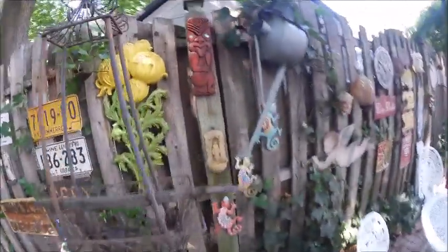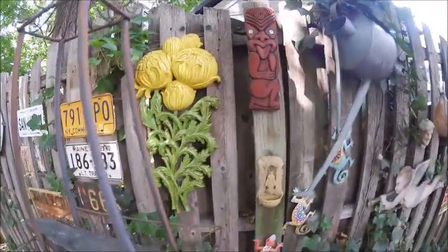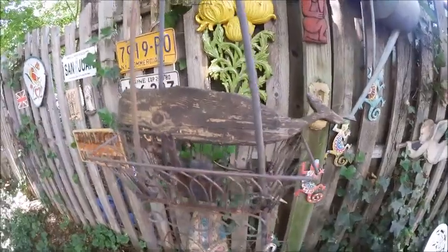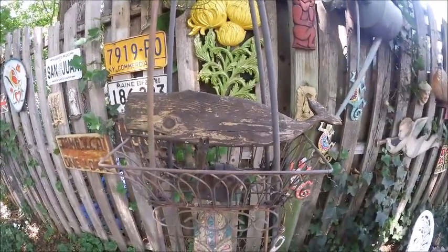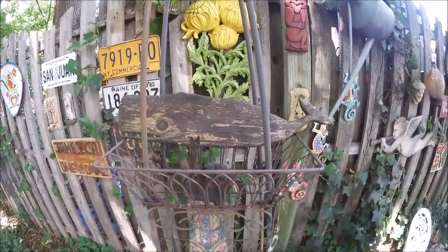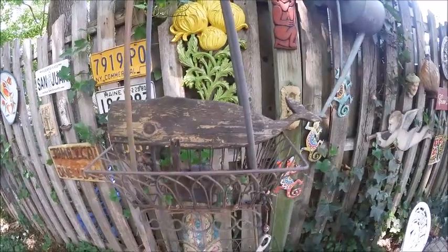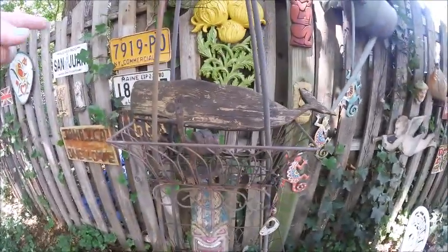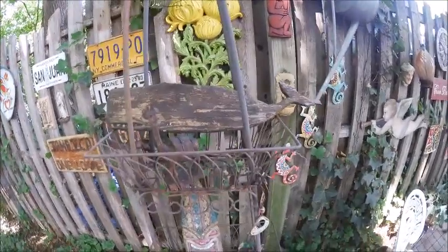What else? Let's see. I moved the mums over here. I have this little carved whale that a friend of mine made for me. Oh my gosh, about 25 years ago. We all went to Cape Cod together, and he came back after our whale watching thing and made that for me, and I love him.